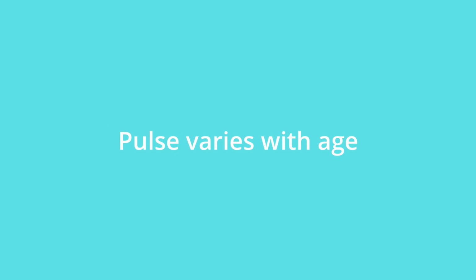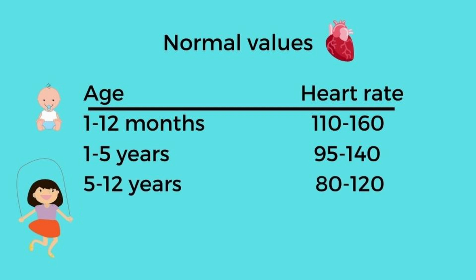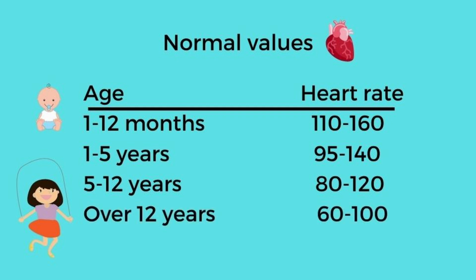The normal heart rate for a child will vary according to the age. For an infant under 1 year old, the normal range is between 110 to 160. For a child between the age of 1 to 5 years old, the normal range is between 95 to 140. For a child of 5 years to 12 years, the normal heart rate is between 80 and 120, and for older children, the heart rate is between 60 to 100.